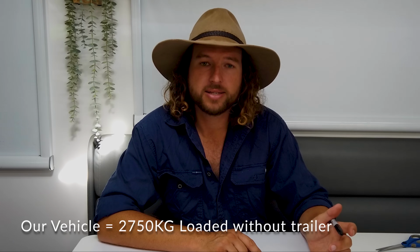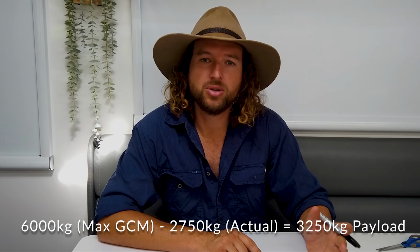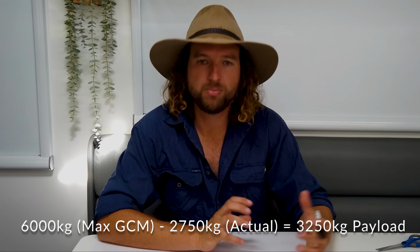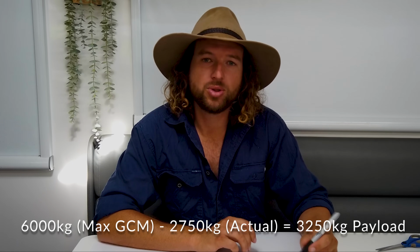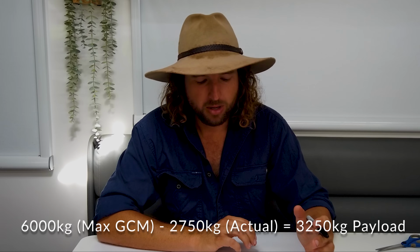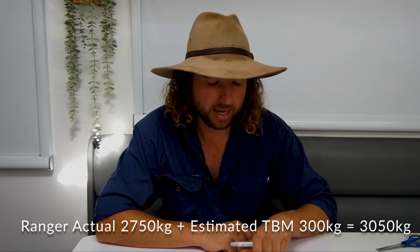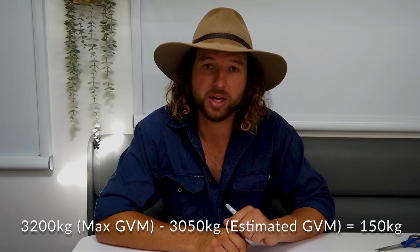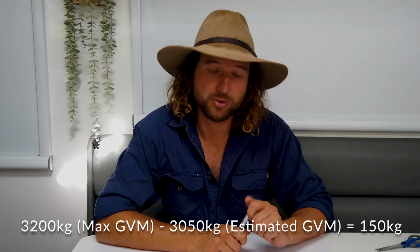So with the vehicle weighing 2,750 kilos, I had 3,250 kilos of payload left within my GCM, if that makes sense. So the maximum my trailer could weigh with the vehicle at 2,750 kilos was 3,250 kilograms. The other thing I knew from that was that if my trailer weighed 3,250, my tow ball weight was going to be around 300 kilos, maybe a bit over. So I knew that at 2,750 kilo vehicle weight, without a trailer connected, once I put an extra 300 kilos on there, I was going to be under my GVM by quite a healthy margin. I was going to stay about 150 kilos under it. So I knew straight away that the GVM was going to be okay.